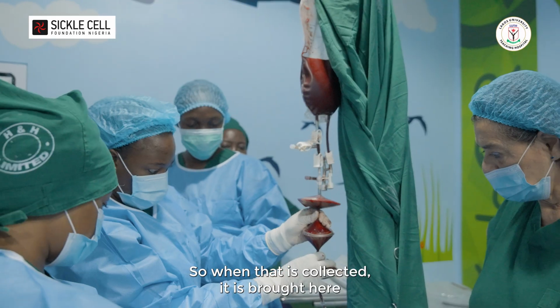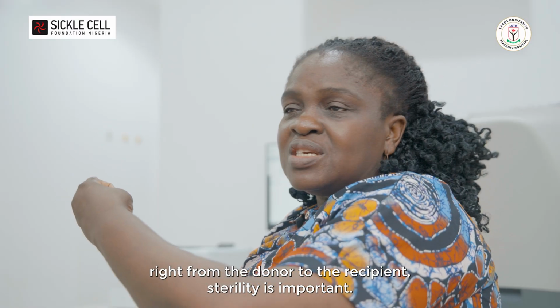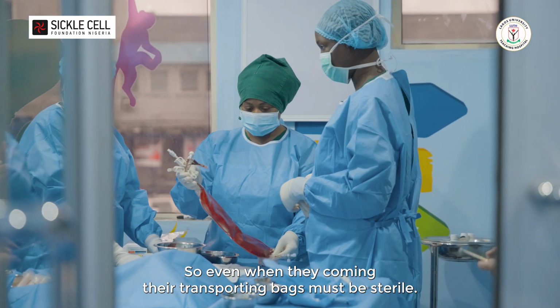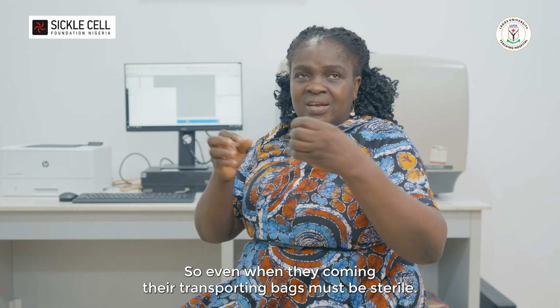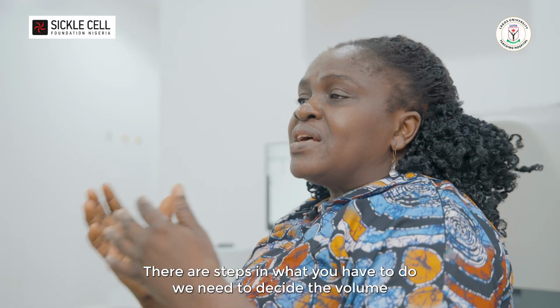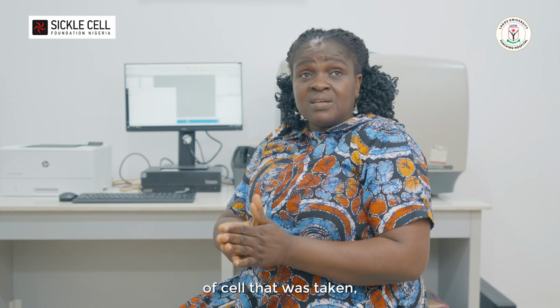So when that is collected, it is brought here. Right from the donor to the recipient, sterility is important. So even when they are coming, the transporting bags must be sterile. Every procedure must be sterile, and it comes here. When it comes here, there are steps in what you have to do. We need to decide the volume of cell that was taken.